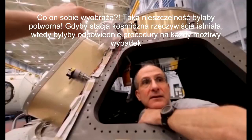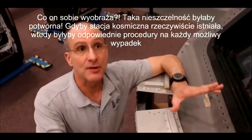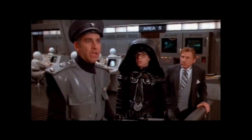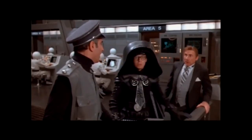This is horrible. If the ISS were real, there would be a procedure for every possible contingency. What's going on? Sanders, what's going on? It's Megamate. She's gone from suck to blow.